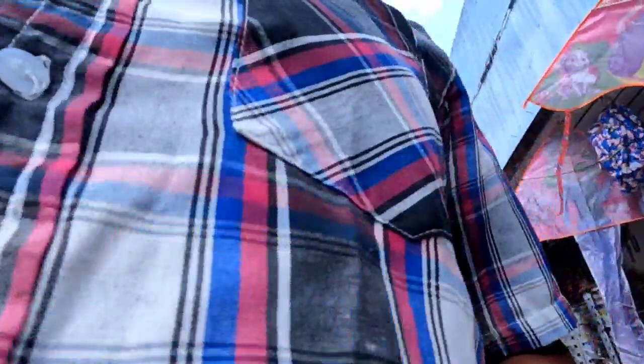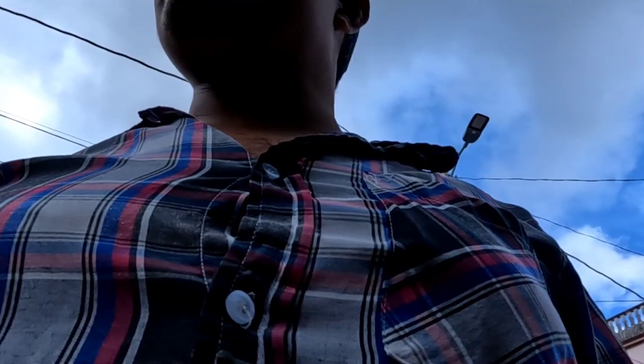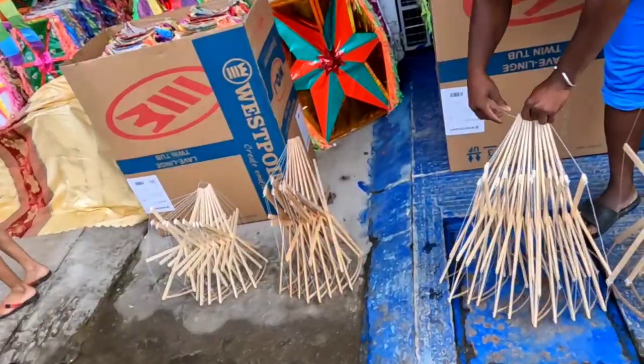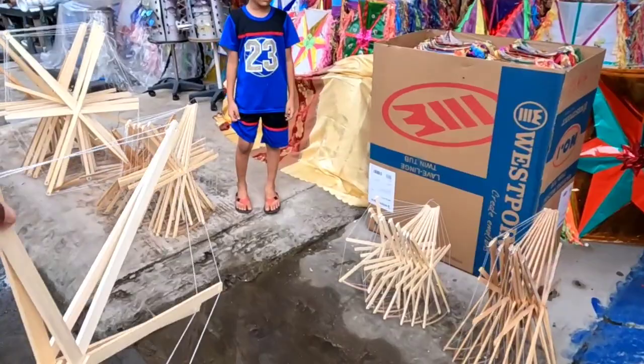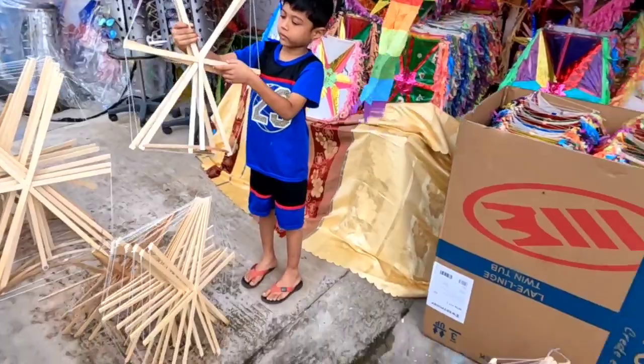Morning. How much are 2 feet for you? 300. You don't have kite paper? Alright. We'll get the 2 feet frame, and a piece of string now. So we get the 2 frames. Look, Johnny, you can hold it. There's Johnny with his kite frame.